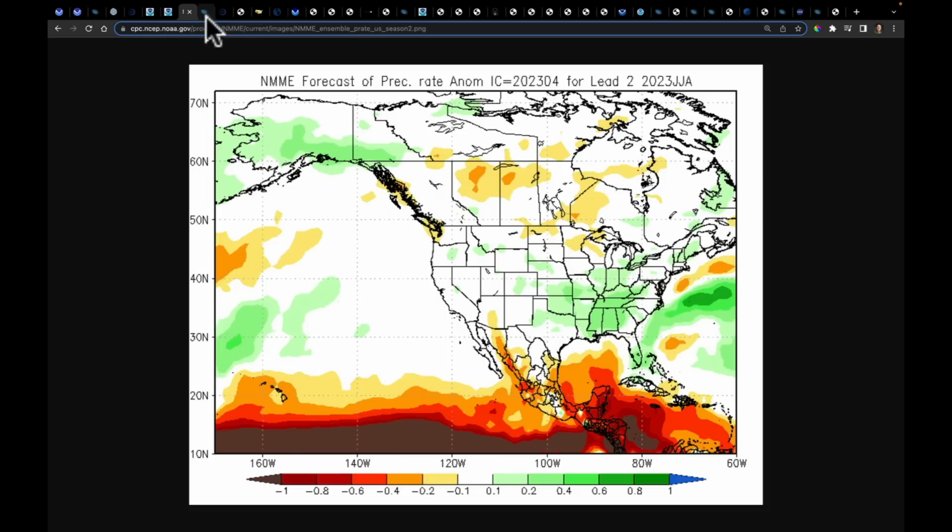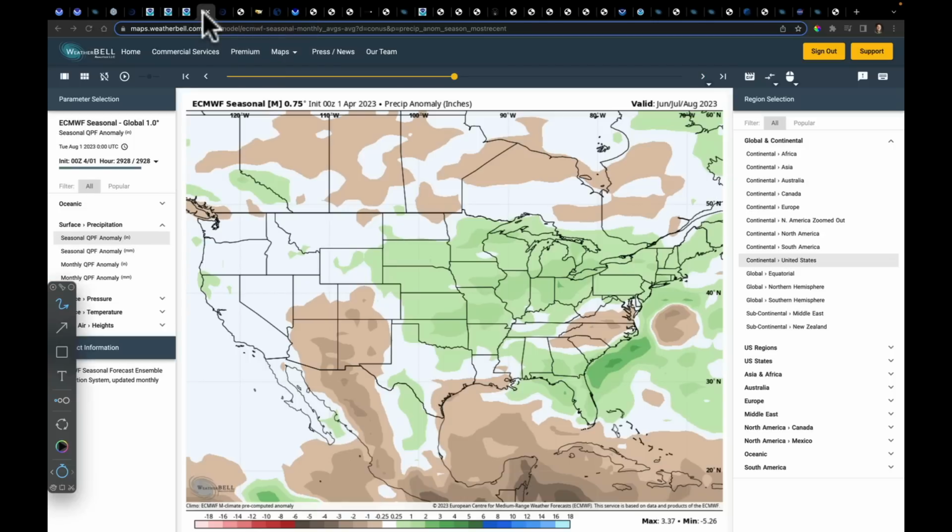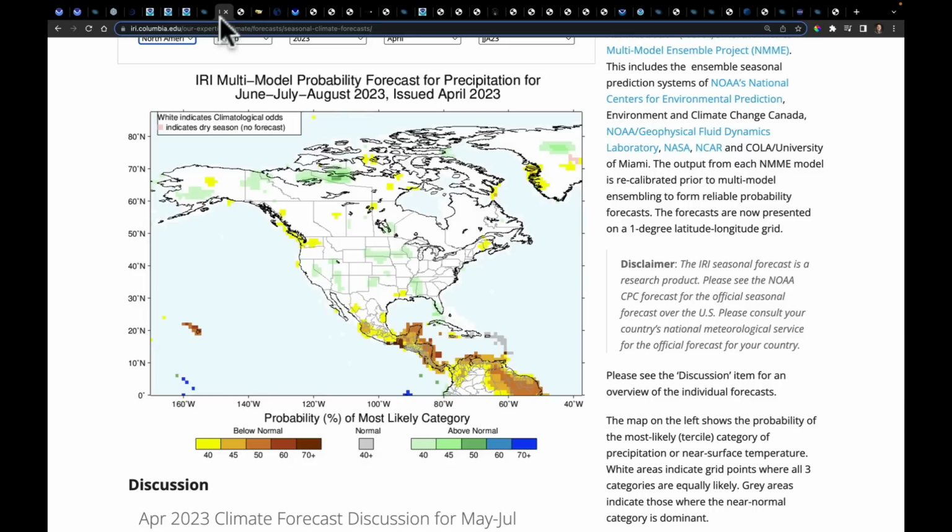We can then add to this what the European model is saying. Again, it's got the weaker monsoon. It's got much above average precipitation in this area, and then an odd kind of spot here in the Carolinas that's showing up drier. I can't quite explain that one away, but it's there in the model. Overall, though, we'd see consensus. And then, of course, we had the newest data from the IRI Multi-Model Forecast Group, which is out of Columbia University. And again, you don't see these colors showing up across much of the United States.